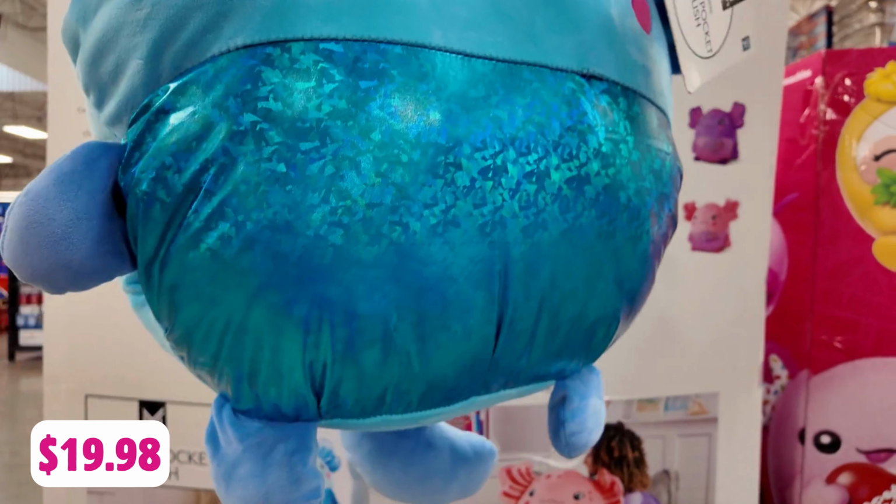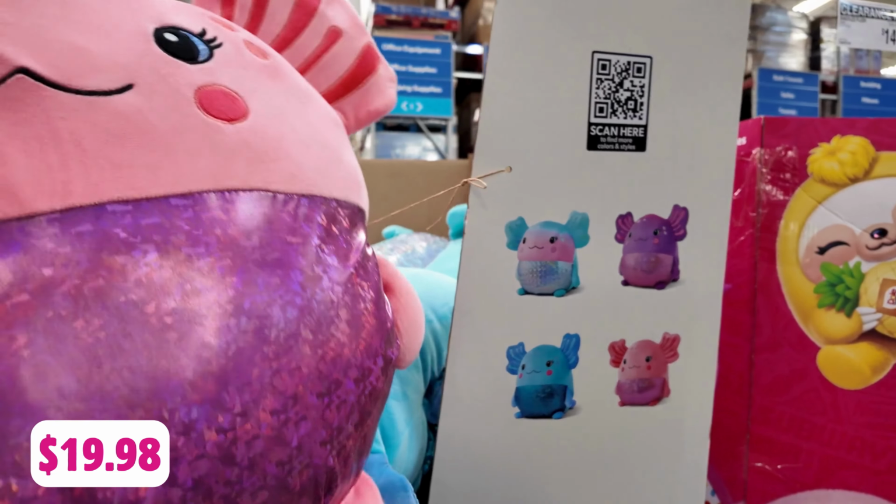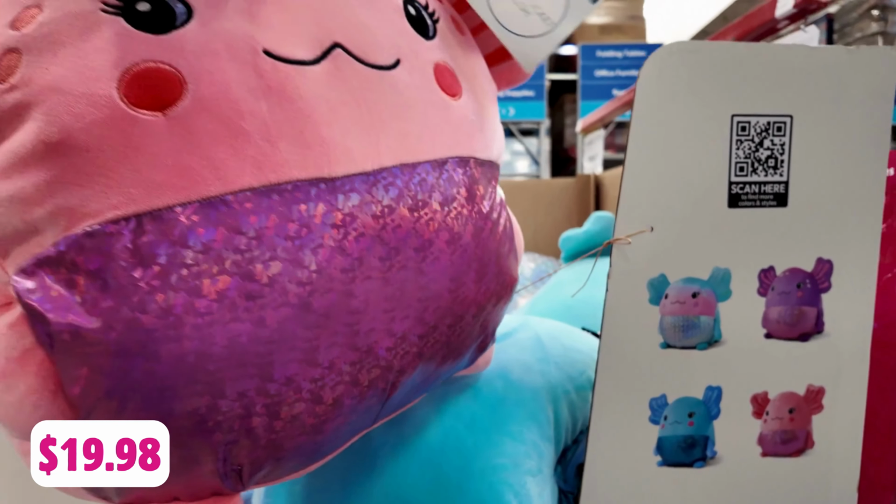These 20-inch squishy plushes come in 7 different varieties and have a hidden little secret. They've got a secret pocket that your kids can put their most valued treasures inside.